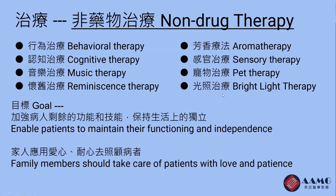But one of the many key points is that family members play a very major part in taking care of patients. They need to have a lot of love and patience for their family members, so that it can help the patient to live longer and have a more independent life.